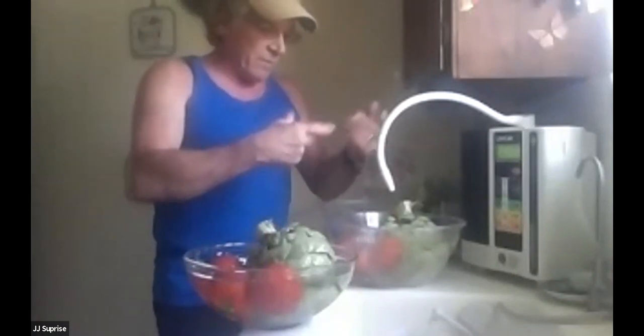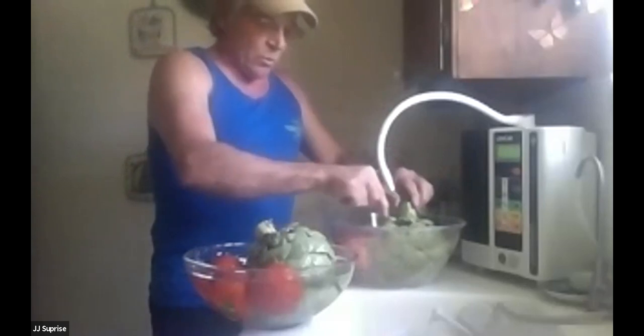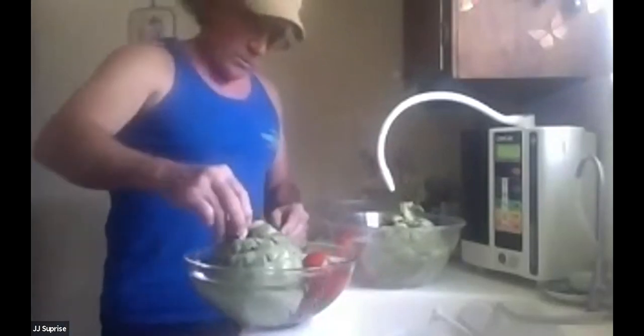But with my water, remember I was telling you that I don't have any fluoride or any chlorine or anything like that in my water. So I can use my fingers. I clean my hands, and I can use my fingers to run this stuff around in the bowls, and do the same thing with these. Run them back and forth, and let them get some soaking going on in there, so that this water is doing what it's supposed to do.